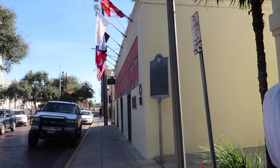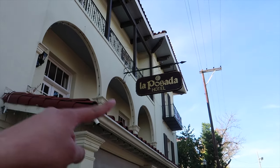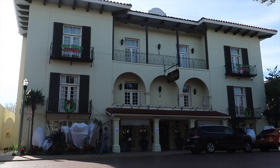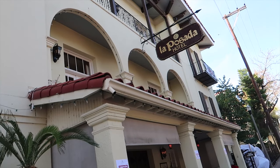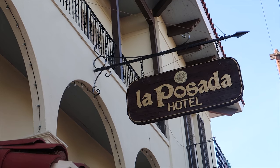The next building I want to show you is actually right next to it. It's a hotel and it's called La Posada. La Posada Hotel is actually one of the oldest buildings here in downtown Laredo. It dates back to the 1700s. This building used to be a Spanish hacienda, which is basically a large estate or a plantation.